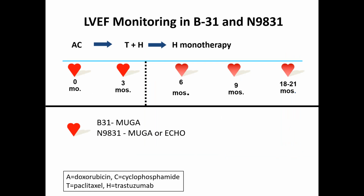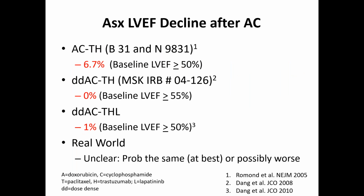Everybody knows this original trials, B31, 9831, patients getting ACTH. They were monitored every 3 months, as noted here. So this was what was adopted within the FDA as far as guidance on how often patients should be monitored when they're on trastuzumab-based treatment. And just something to note, in these trials, when patients were getting their AC, they had their baseline EF, and they had to have their EF checked again post-AC.